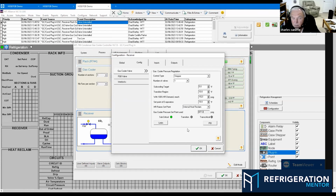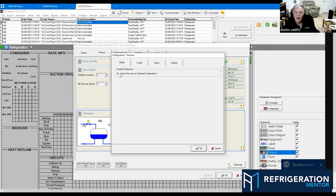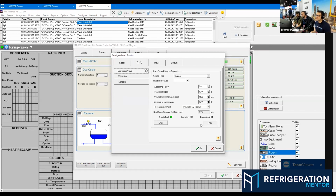I should put my glasses on. Right now, we're in subcritical, but these virtual LED indicator lights will light up and tell you: are you operating subcritical, or are you in that 10-degree transition point, or have you gone transcritical? So you'll see that light up. Now, one thing that I did want to show you. Let's just go back there for one second. Because this is something important to understand about CO2 that you don't see in other systems that you talked about.